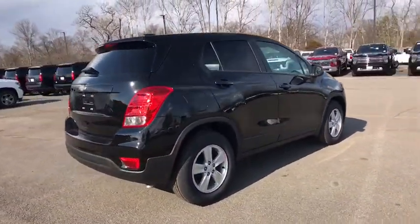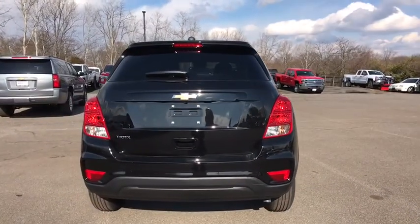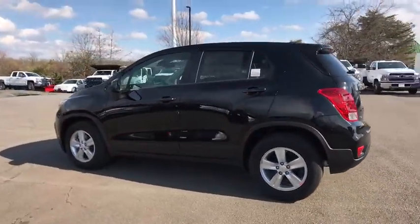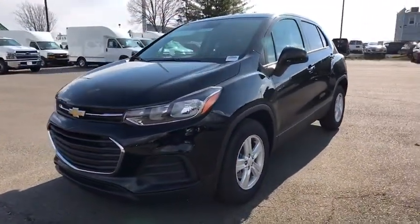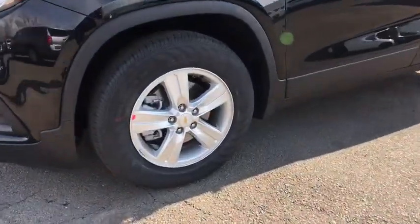Traction control, remote engine start, dual airbags, power steering, compass, electronic stability control, rear window defroster, power windows, security system, trip computer, remote keyless entry, tachometer, panic alarm, brake assist, cloth seat trim, tilt steering wheel, driver vanity mirror, front reading lamps, front bucket seats.